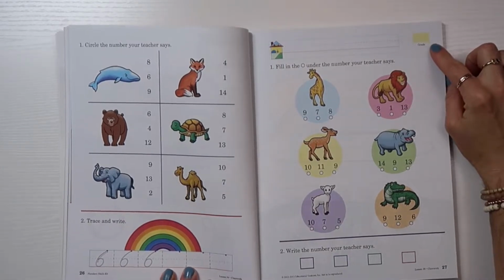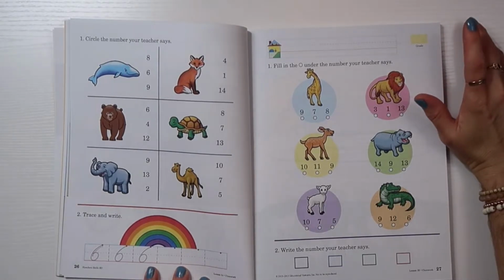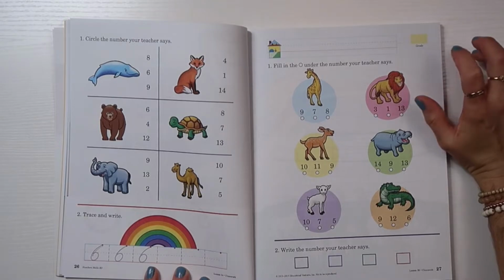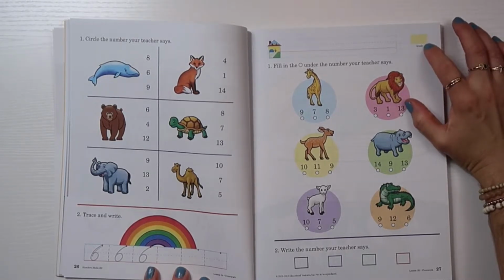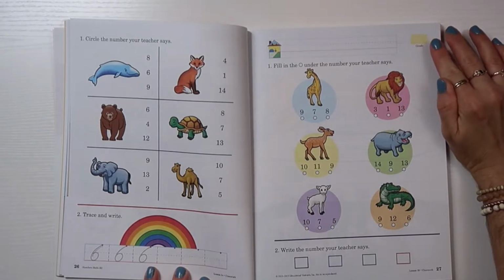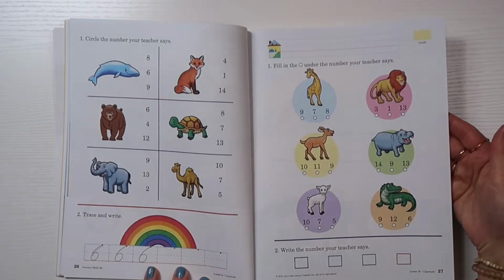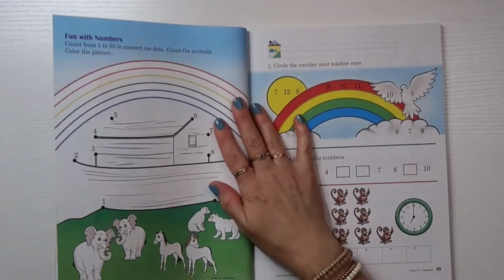Anytime you see this yellow rectangle, this is for you to grade. It's kind of like a test. If you are accredited, this is something that you will be sending into Abeka along with their progress report form. So make sure you check out that video manual overview so that you can see what I'm talking about in there.